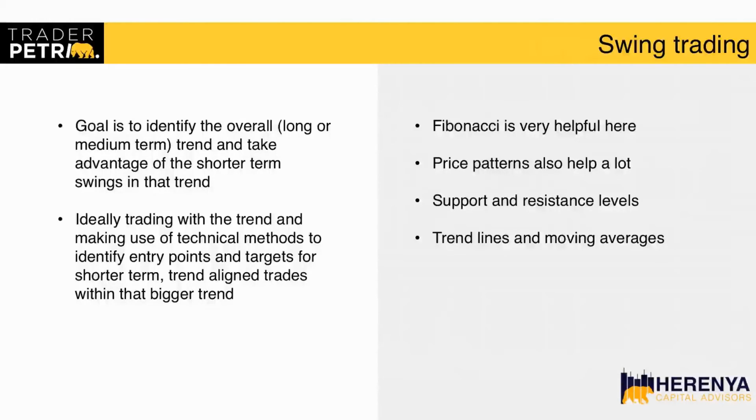So the goal, as I said, is to identify the longer term overall trend and trade with that trend. And here your things like your Fibonacci retracements, your chart patterns, support and resistance level, trend lines, moving averages, that type of stuff comes in handy.